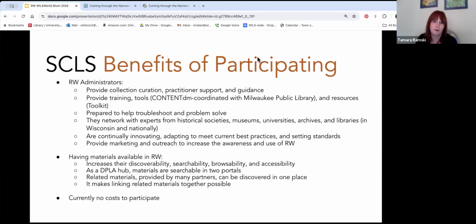They are also always prepared to help troubleshoot, problem solve, and tackle any challenges that come up. They network with experts from historical societies, museums, universities, archives, and libraries in Wisconsin and nationally. So they are continually growing their knowledge, and then they'll share all that information. They innovate, adapt to meet current best practices, and set higher standards. And as Kristen mentioned too, they do a lot of marketing and outreach to increase awareness and use of Recollection Wisconsin. So they have e-newsletters, and they present at conferences and such to spread the word.